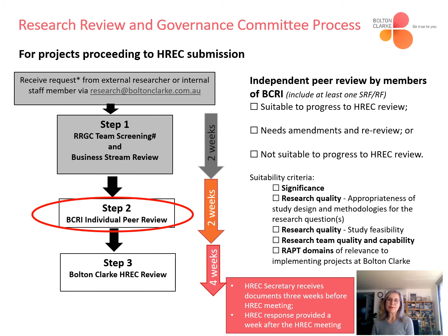So all proceeding applicants would be asked to send all of the documents they would submit to the Human Research Ethics Committee for peer review by members of the Bolton Clarke Research Institute. In that way, information around significance, research quality, research team quality and capability, and domains of relevance to implement projects at Bolton Clarke would be reviewed in an objective way using guidance documents from the NHMRC and other scientifically rigorous approaches.